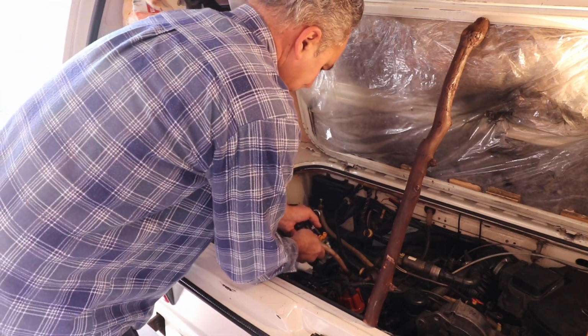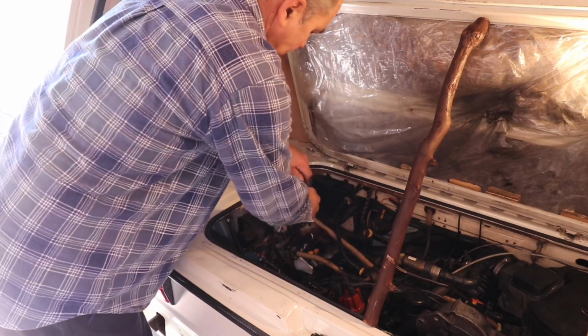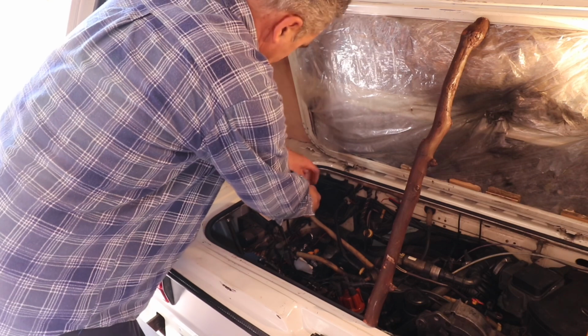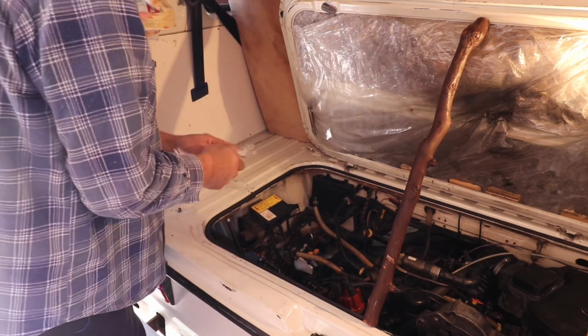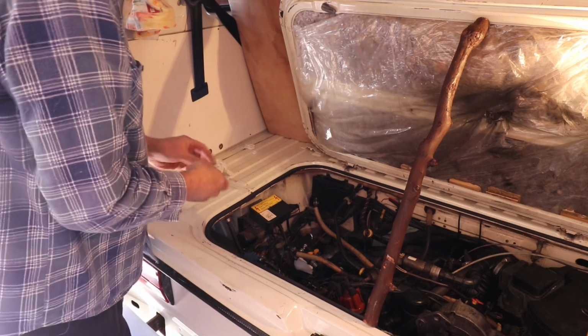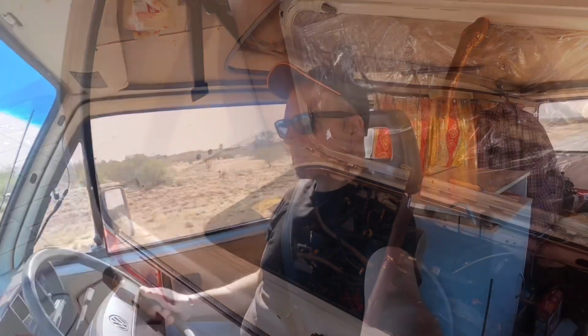Now, in addition to this, it's just a good idea to keep an eye on the rest of the fuel hoses and lines in the area. Make sure that none of the hoses are corroded. And while we're at it, if you do see something that's badly worn or leaking, replace it straight away.